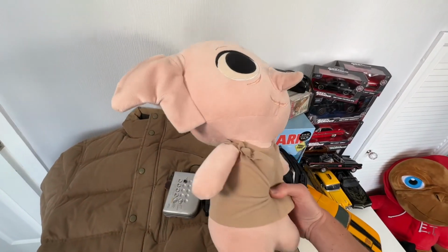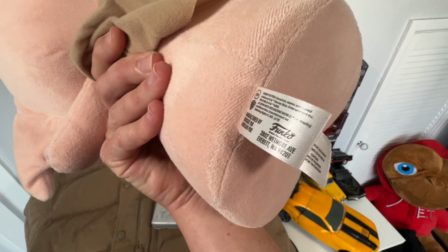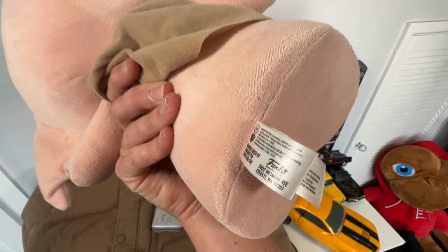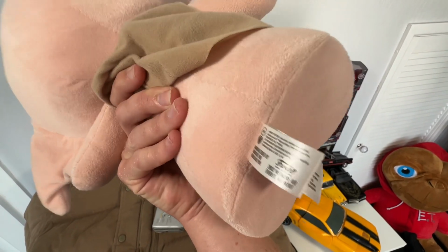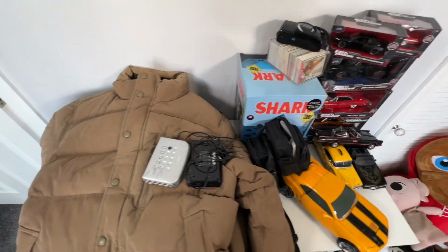What about this Dobby? This was £1. I just picked it up straight up because my initial thought was Belle might want it for a Harry Potter shelf. So £1 spend. It's a Funko plush, and it's worth about £15.